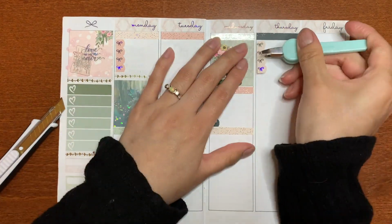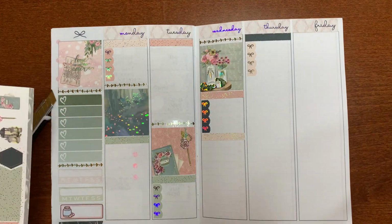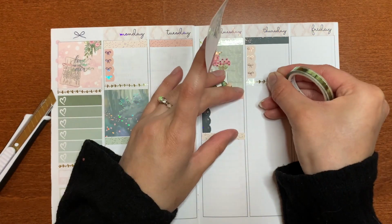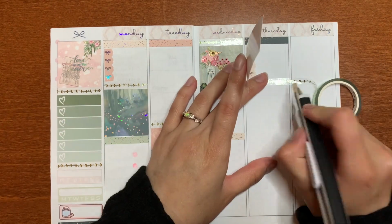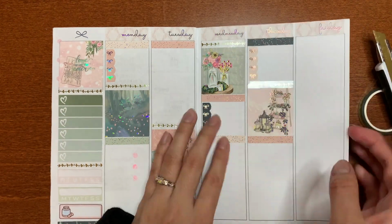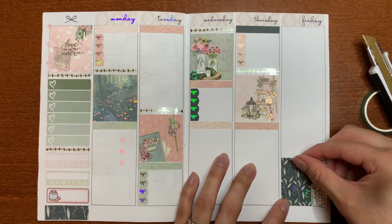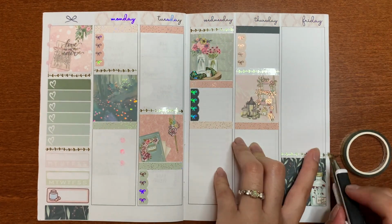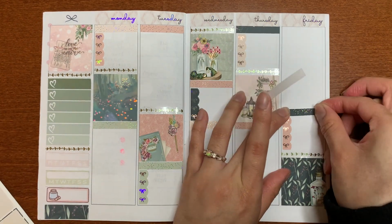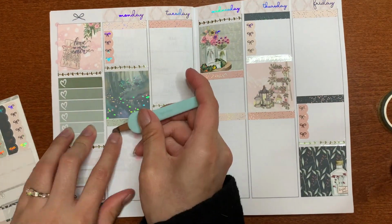Before I let you go, for Wednesday and Thursday, I ended up moving around the stickers. I did Wednesday, Thursday, and Friday because I realized that I put them all wrong, and then I had the work scripts right next to each other, or I would end up having two full boxes next to each other, so I needed to move a whole bunch of things. I did not have any undo, so I just prayed and hoped the paper didn't rip up. In the end, it came out just fine, but I just didn't want the two work scripts together.